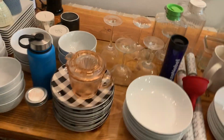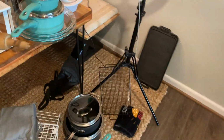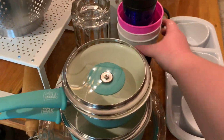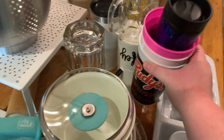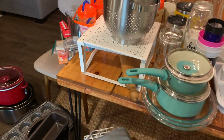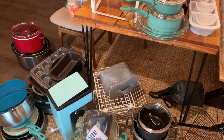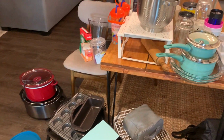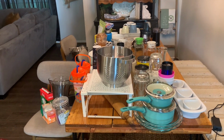Oh, and I bought the Ray Dunn hubby and wifey cups, but I also have these that I got from Target. At first I was going to get rid of them, but then Chris was like, why would you get rid of them? Because we actually filmed our engagement pictures with them. So just little things like that have sentimental value that I'm like, oh, I can't get rid of this.